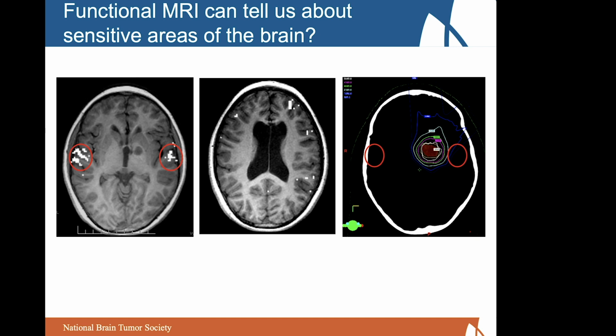Now, sometimes we want to avoid areas where we know things are quite active. And so what we would do is draw out the structures that we want to avoid, things like the nerves of the eyes, the lenses of the eyes, the brain stem. But sometimes there are areas of the brain we want to avoid which don't have a visual appearance on a typical MRI. And so we can do something called functional MRI. In functional MRI, the person is doing some kind of activity during the MRI which identifies which part of the brain is affected by that activity. And then we can identify that area and avoid it with the radiation. And you can see here the white areas that are circled in red on the MRI, how one of those areas is in close proximity to the area being treated with the radiation. The radiated area is outlined with the wavy lines on the right side of the right-hand image.